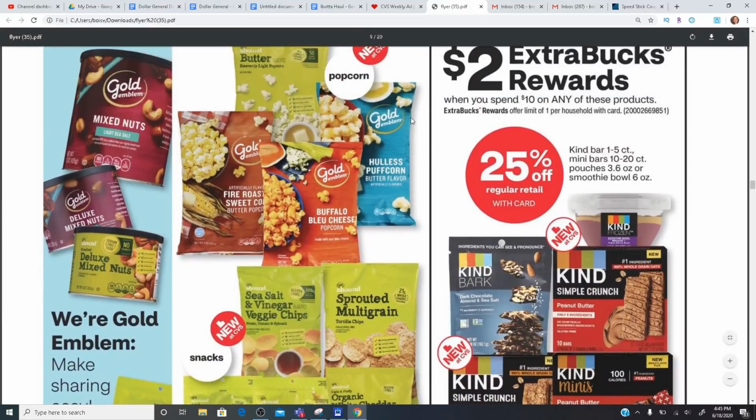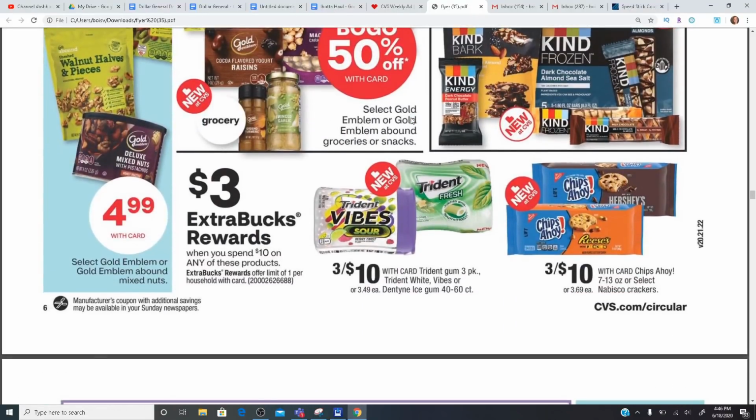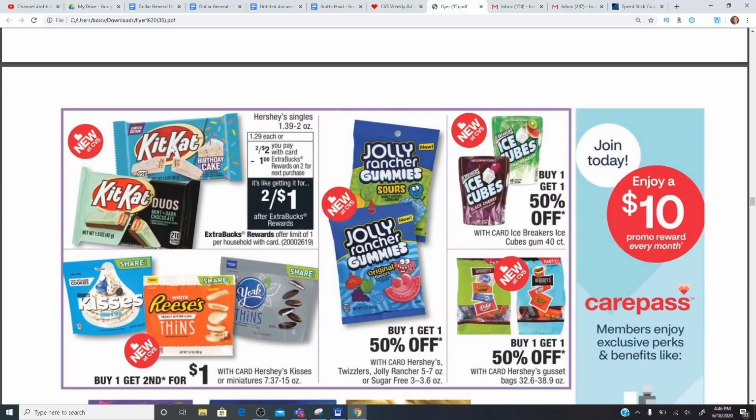$2 extra buck when you spend 10 on any of these products. And for Voss, there is a $1 back on Swag Bucks when you buy 2. So your final cost on those would be 2 for $4. So I did check that real quick for you guys. What else? $3 extra buck when you spend 10 on any of these.